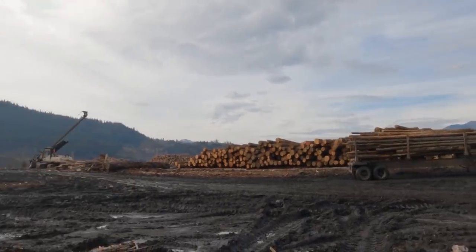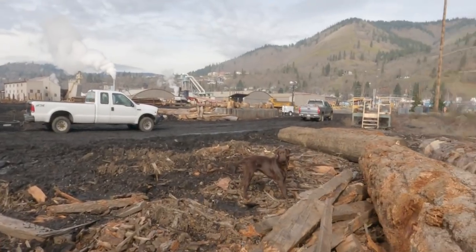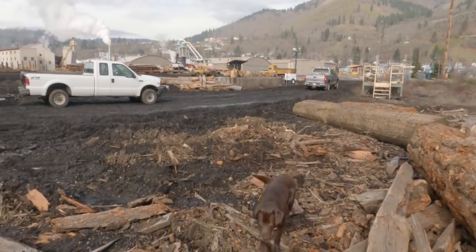Right. Bear! This dog eats rocks. Come here! It doesn't eat them.